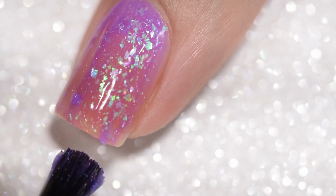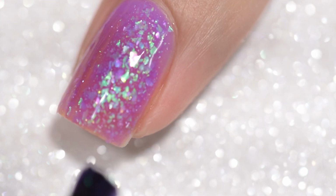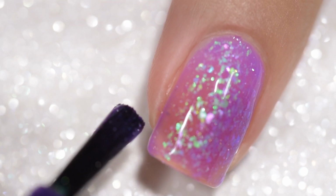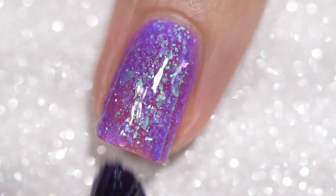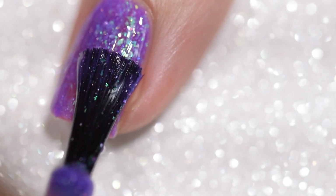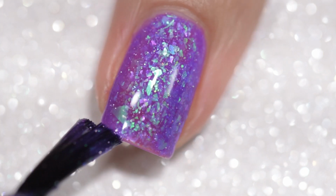The formula on this is excellent. It went on smoothly and evenly. It stayed exactly where I put it. No application issues whatsoever. There was no running, no pooling, and there was no staining. Nothing in here will dry textured, and nothing will give you any kind of difficulty to remove at all. This polish is jam-packed with flakies, but the formula does not betray that. It is smooth and easy to work with.